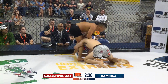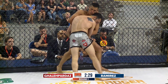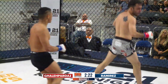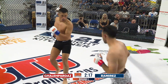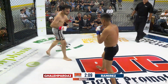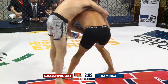Francisco is, nice shot by Gino. Got that single. Yeah, good pressure here from Ghalehpardaz. Got that high crotch. Trying to get it. Go ahead, Adam. He's looking to suck those hips off the cage. He does, but Francisco keeps his balance. That was some great balance there by Ramirez. He kept his balance and was able to get back into the stand-up position quickly. Gino is picking away with those leg kicks and body kicks, alternating. And in for another shot. Beautiful takedown. That's a beautiful double leg from Ghalehpardaz as he tries to take the back.